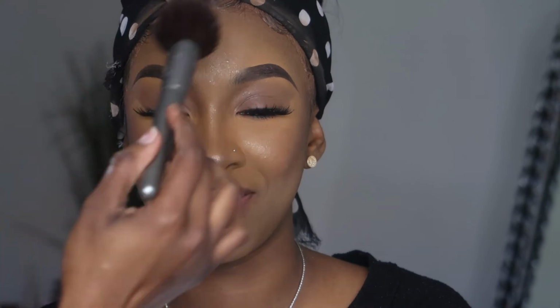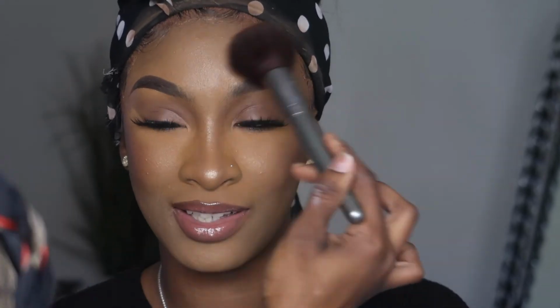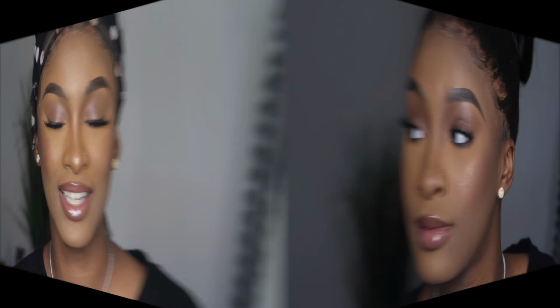Now setting her face using the Mario Badescu facial spray, and then pushing that into her skin using that fluffy brush, and she is pretty much done.